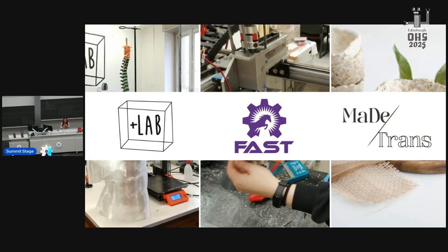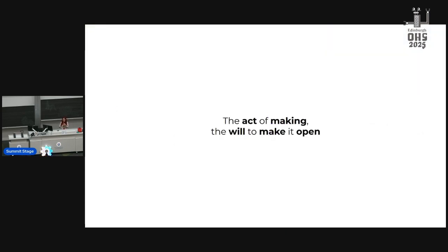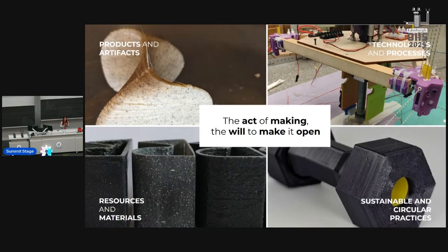All these labs together have some common points, but what are these shared interests and goals? I would say it's the act of making and the will to make all these acts open. That can be translated into different things: products, artifacts that are open, technologies, processes, resources and materials, and also sustainable practices and circular practices.